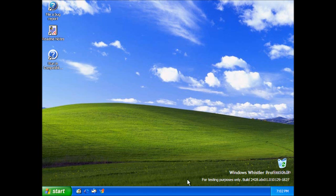So the next build after this, build 2462, or the next build that we know about. No, actually there are some in between that I can think of. But build 2462 is the build where it became XP within the operating system. It's where it got its identity, essentially. Now there are some builds in between these two.